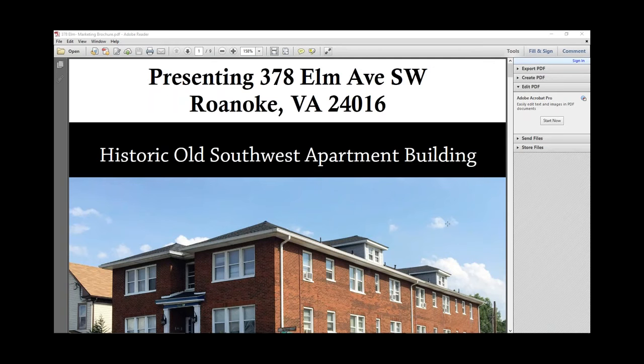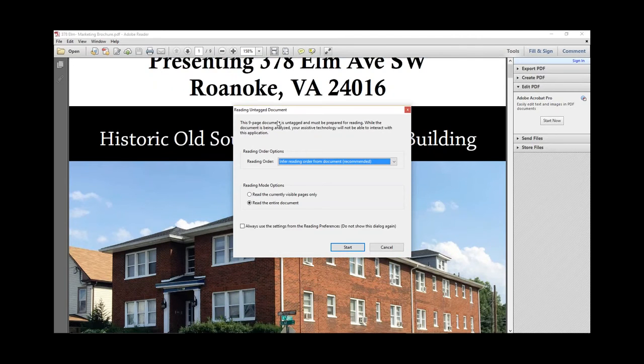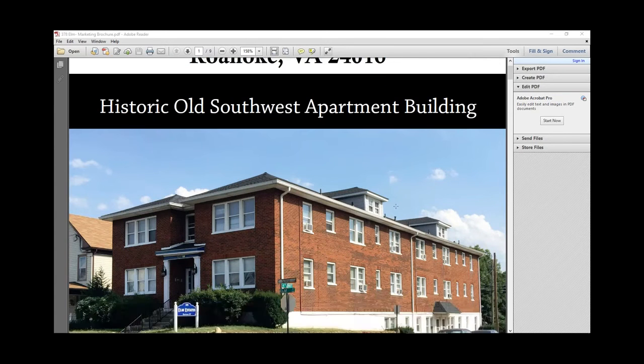I'm here to take you on another tour of the Multifamily Investing Academy's offer writing workshop. And today we're going to be doing a smaller property. This one is, I believe, like a 14-unit deal in Roanoke, Virginia. And I'm going to show you exactly how it's done.